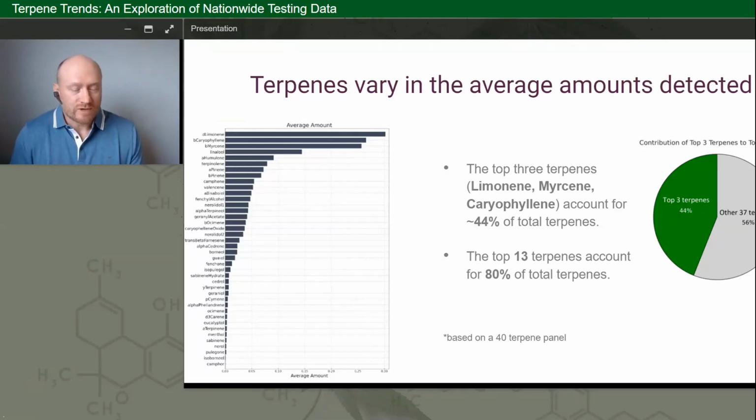Some terpenes are more abundant in cannabis or are found in higher quantities than others. The top 3 terpenes are limonene, myrcene, and caryophyllene by amount of each of those compounds found. On the left, we can see each terpene and how much of it is detected on average across all samples tested in a laboratory that tests 40 terpenes. And the 3 terpenes that I said, limonene, myrcene, and caryophyllene, make up 44% of total terpenes.